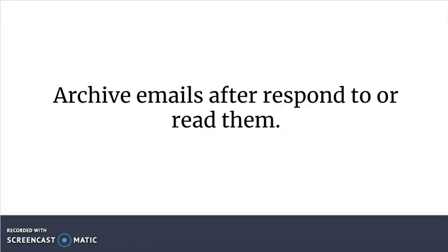Another good tip is to archive emails after you respond to or read them. So say an email comes in, you respond to the email, and the conversation is over. If you don't need the email anymore, you could delete the conversation. A lot of email providers, I know this is very popular on Gmail, let you archive the email, and so it's saved, but it just takes it out of your inbox, so it's not cluttering up space. So it's still there if you need to see it.